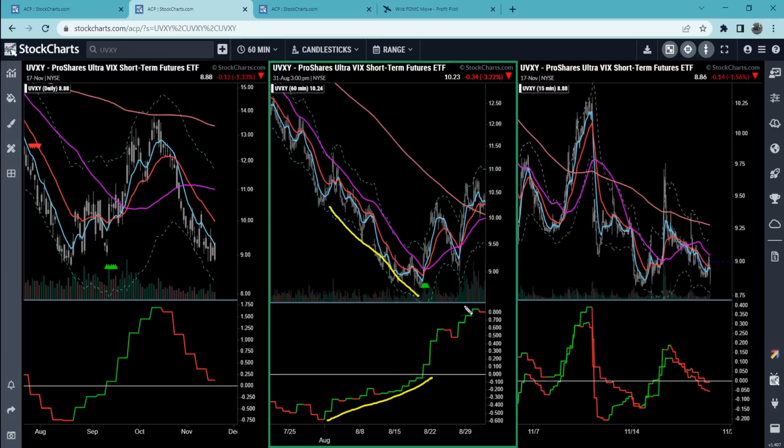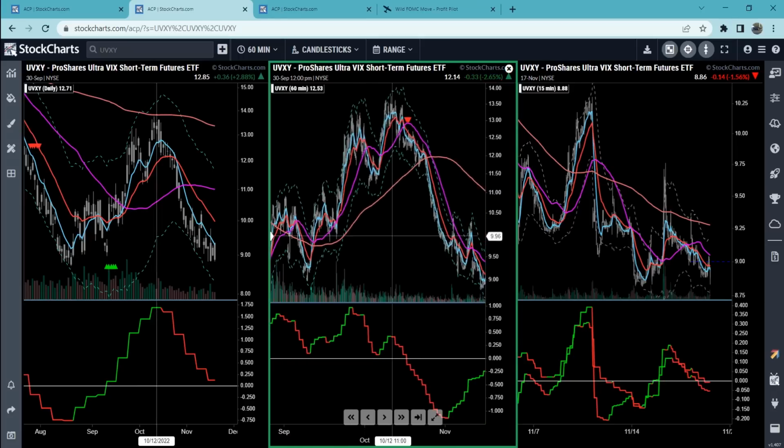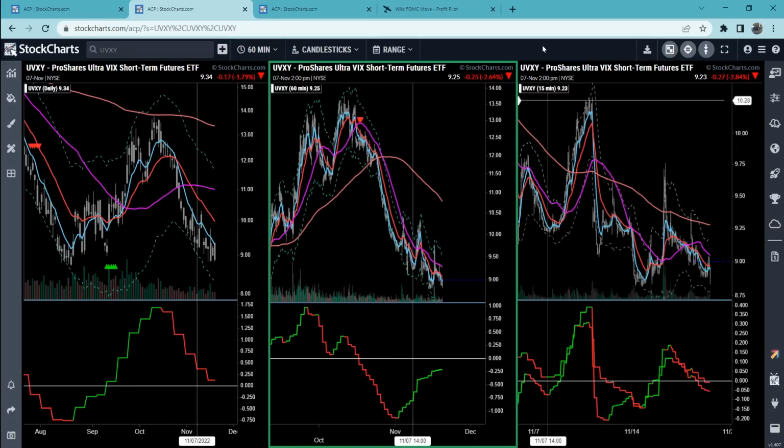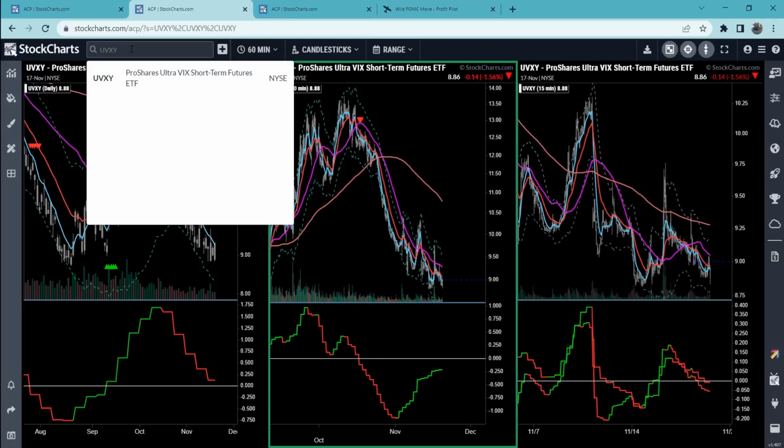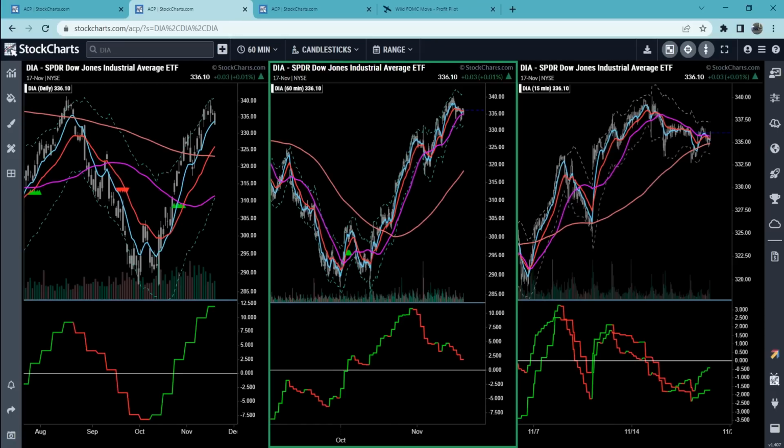There is your divergence. And we're starting to see that kind of divergence show up on the UVXY right now. Look at that divergence, okay? So I do think something's starting to build on the bullish side for the UVXY, which means the bearish side for the market. Now, the other thing we can look at is the Dow, and I'm seeing indications, again, that this thing is looking pretty extended. This is just wildly up there. This is really, really up there.